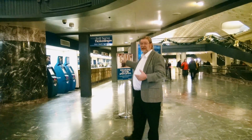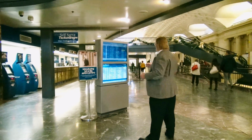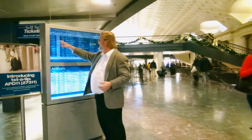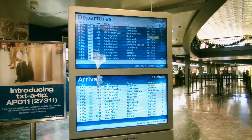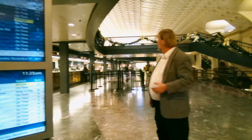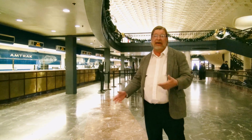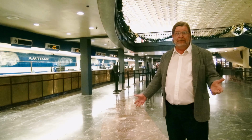Now again, the ticket booths are still here. Come on down a little bit, Bev. You see they've got a board here for departures and arrivals. Not just the Amtrak, but also the MARC train that services Maryland. And it looks very much like what you probably experienced at an airport terminal, where you go to buy your tickets, check your baggage, things like that.